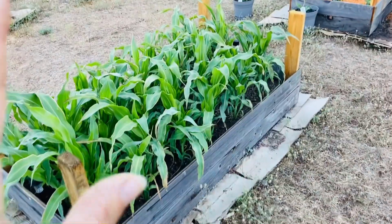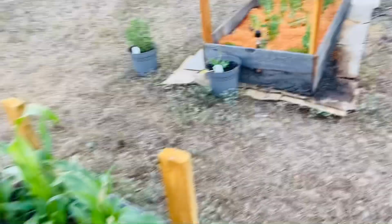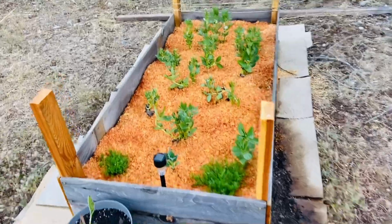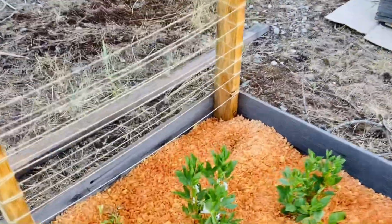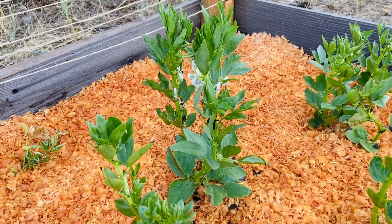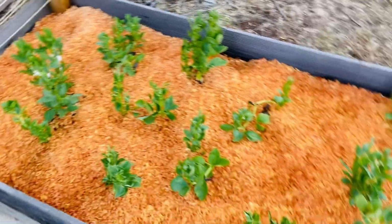And then I've got popcorn growing in here. It's very crowded, but we're just going for it anyways. And then I've got some lemon balm and comfrey, and then these are my broad beans, which I've never grown before. And to be truthful, I grew them for these flowers, which they're finally starting to bloom. But then hopefully we'll get some broad beans off of them as well.